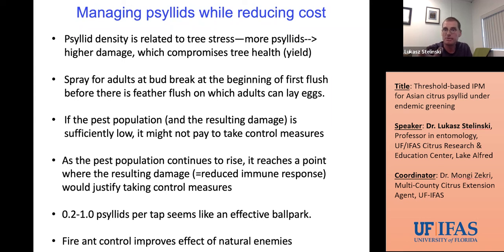If you see biocontrol agents and they're not having the effect that you would like, consider doing something about your fire ants. Fire ant control and keeping those down improves the effect of natural enemies.